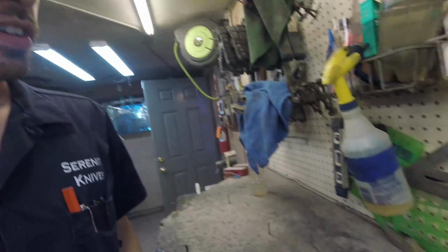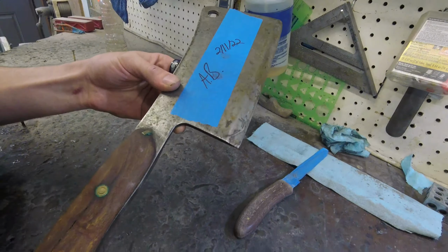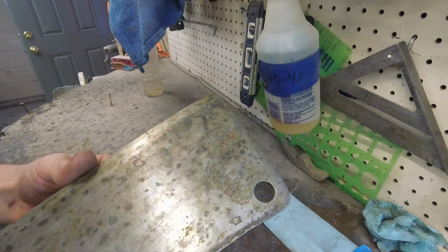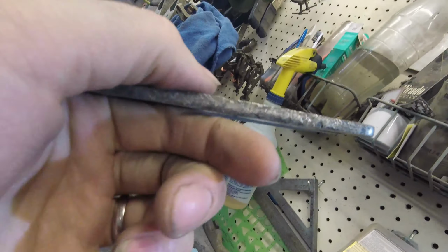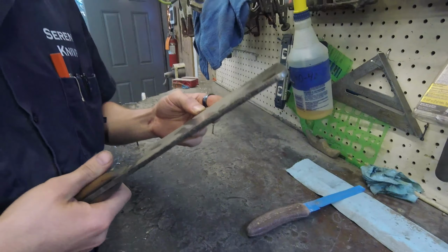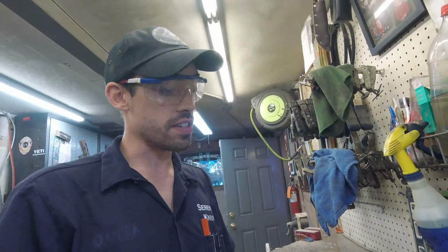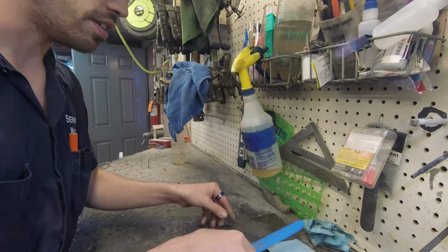Hey everybody! I've got a couple new refurbs. This thing is awesome. You can tell it's seen some action. Yeah. Quite the patina on there. It's a debate, you know, whether you like patina or not. This patina is gonna go. Took a lot of years to develop that. Kind of cool to look at.